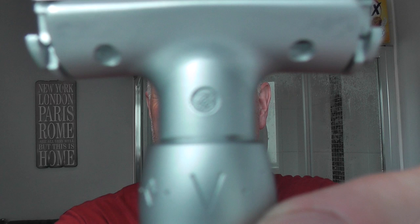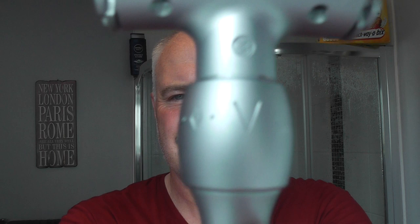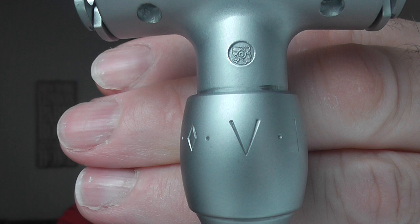Now, there's a little mark on this one, that's the Merkur logo. I don't know if that's going to focus or not. There we go. Yeah, that's the Merkur logo. Now, it starts on V. I've looked online and I actually think I found the Merkur Vision leaflet. As you adjust it, you would think it would start on this little triangle, but it actually starts on the V. And it just twists round. And this one goes to in between the S and the I.